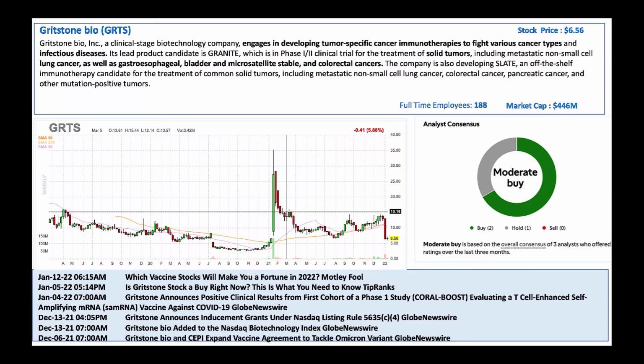All right, so from a stock perspective, as you see here, these guys are into developing tumor-specific cancer immunotherapies, and they fight various types of cancers. As you can see here, they're into lung, gastro, and bladder, and various types of cancers, as you can see here.